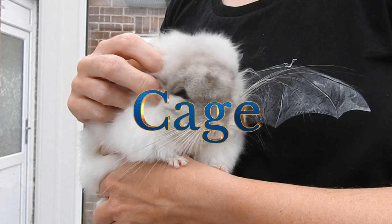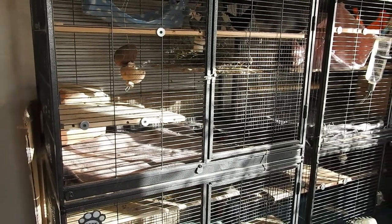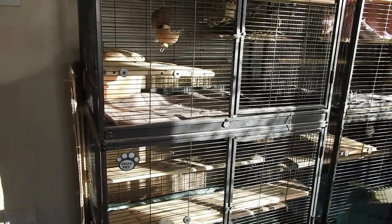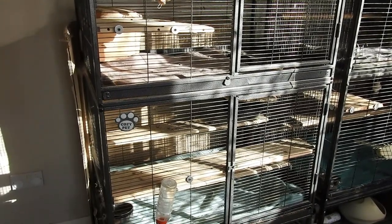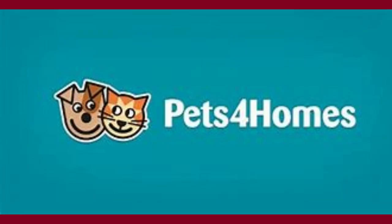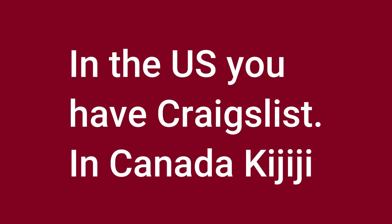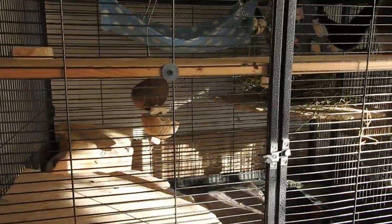Now, the easiest way to save money on a cage is quite obvious. It's to look on sites that you can get them second hand on, so pre-owned. So for example, in the UK we have a lot of free classified ads, like for example Pre-Loved, Pets for Homes, and also Gumtree. You may find second hand cages available on there, and also it's worth looking on eBay as well, because sometimes they have used cages on there.